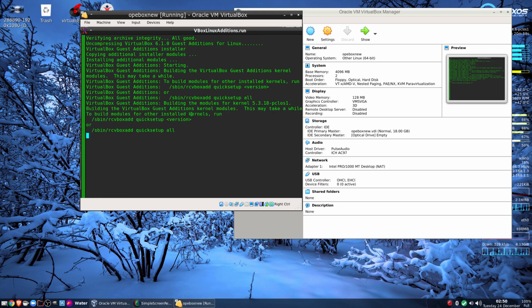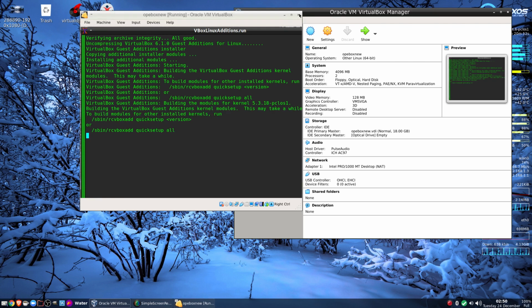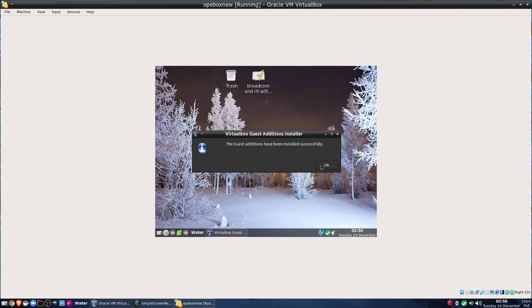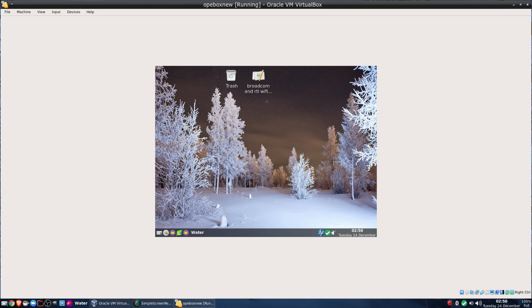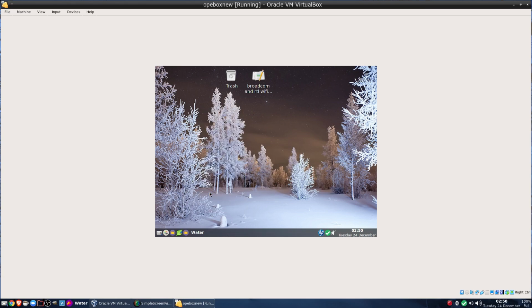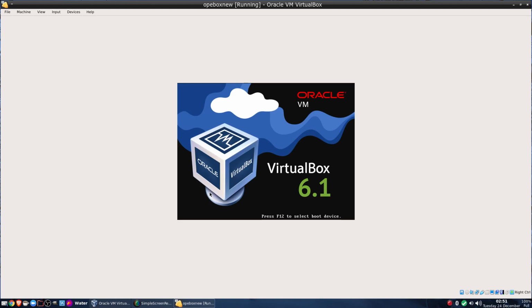Okay, that's done. Well actually, it isn't done yet, is it? It has been installed. As you can see, it hasn't resized itself, so it's going to need another reboot. It used to resize itself before without having to do that, but it's all good. So it needs to reboot to make sure the kernel modules are installed properly.